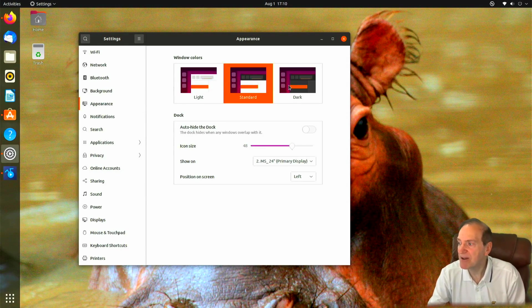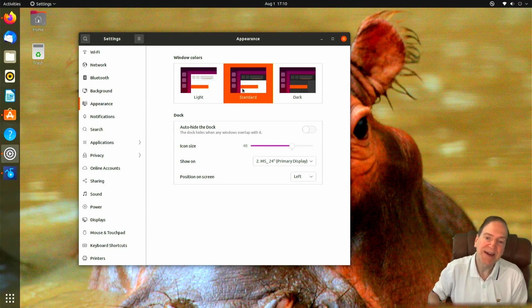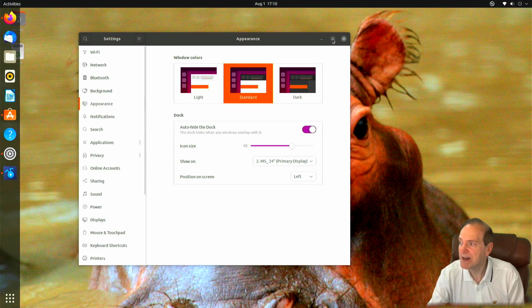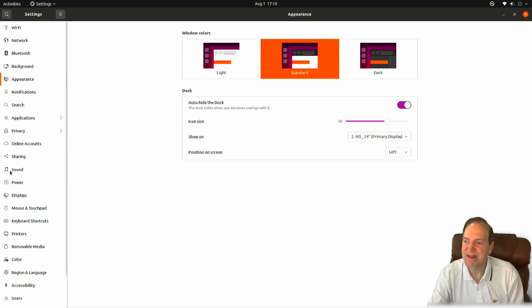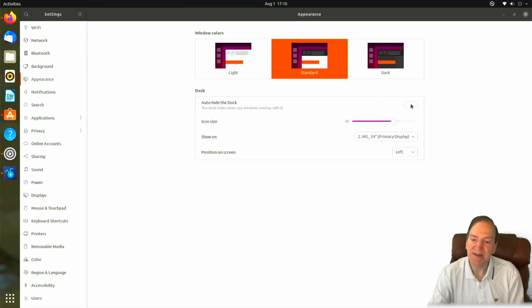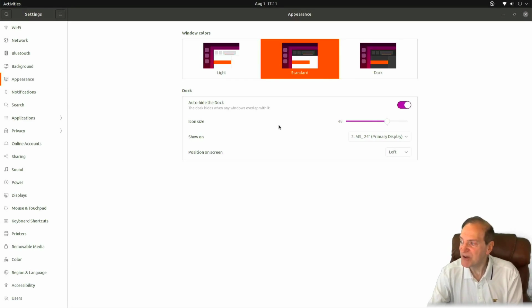Then we have our light and our dark and standard. It looks like the standard is kind of like KDE, where you have the mixture of the light and the dark. And so I like that. I think the standard is just great. And I really like the color convention too, the orange with the dark theme. That's pretty nice. Here we can turn on auto hide if we want to hide our dock when we have something maximized. And that's probably where I would have it, because I prefer the dock being out of the way, because having it crunching on your screen when you've got something fully maximized is not my idea of fun. So I'm going to keep that on. I think that's a good setting for it.